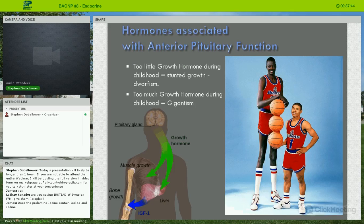So if we look at the overt imbalances that occur with pituitary function, we're kind of going to the obvious here. If you've got too much growth hormone when you're a child, so before your growth plates have finished or fused or completed, we're going to see an increase in bone length. So I went out of order. So too much growth hormone, we're going to see gigantism.